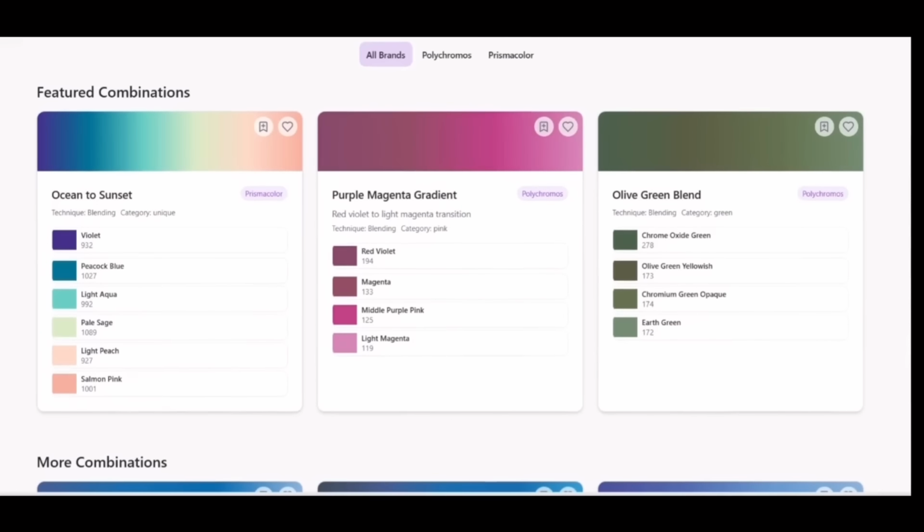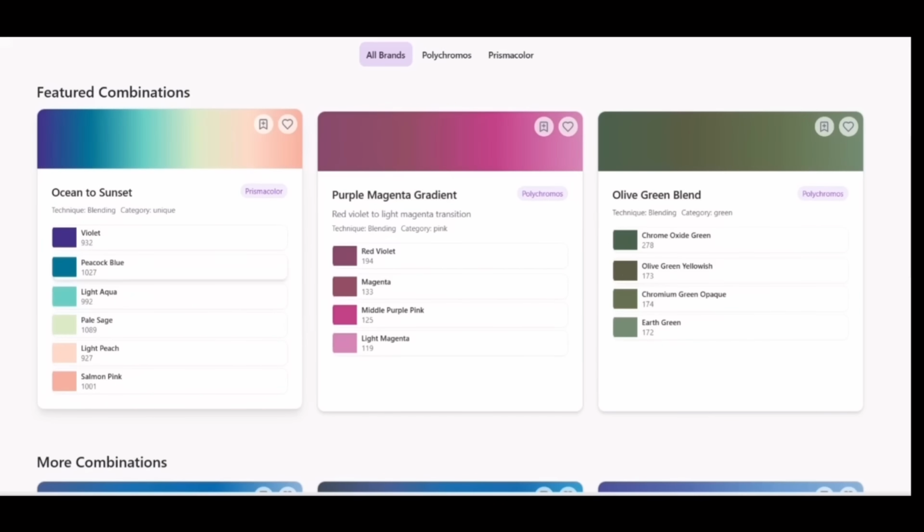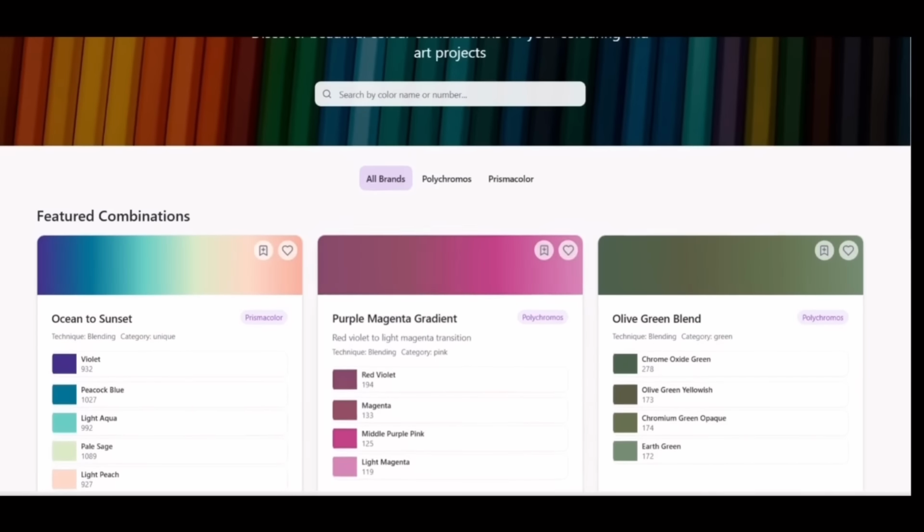Also, the swatches that you see on the screen are based on hex codes for the pencils, so they give you a great digital preview of the colors. Keep in mind though, colored pencils can vary depending on paper, pressure and technique, but this gives you a solid starting point to be able to choose a combination that you like. So everything is neatly organized and at your fingertips.